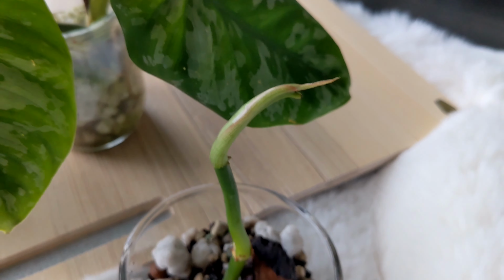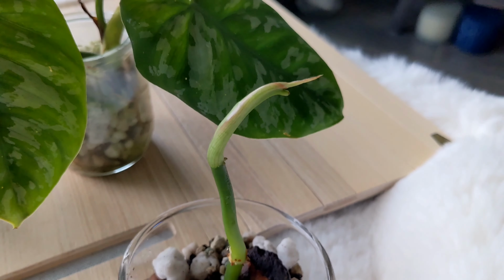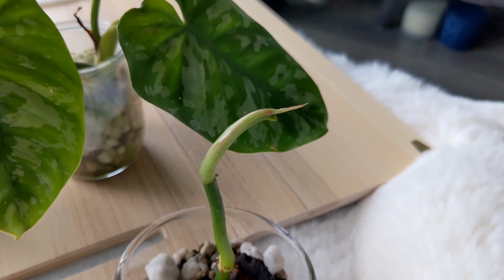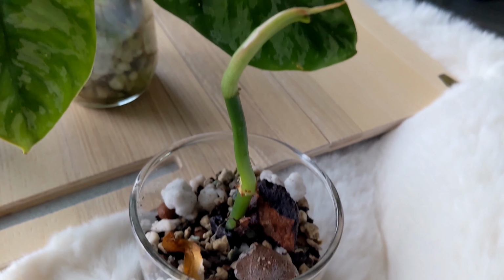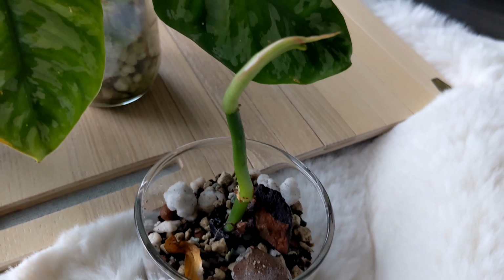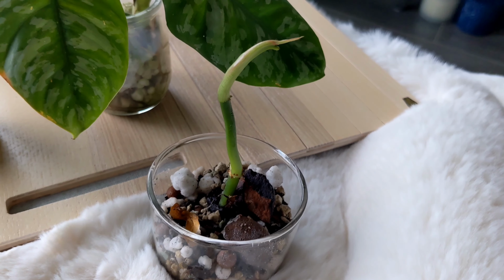I know this because I cut this while it was trying to push out a new leaf. The growth will be stunted, but hopefully I can get this up on a pole as it's more of a manageable height, and then we'll see from there.